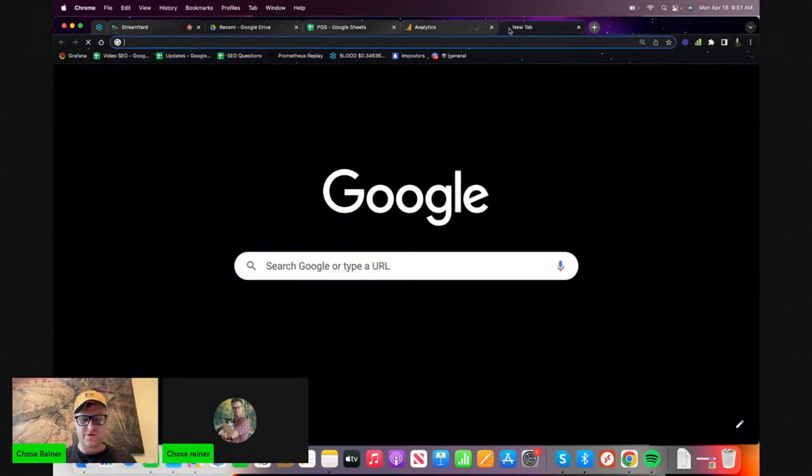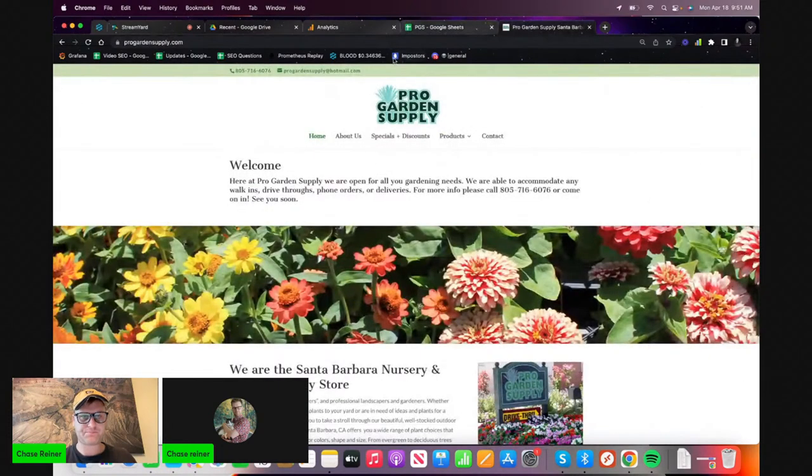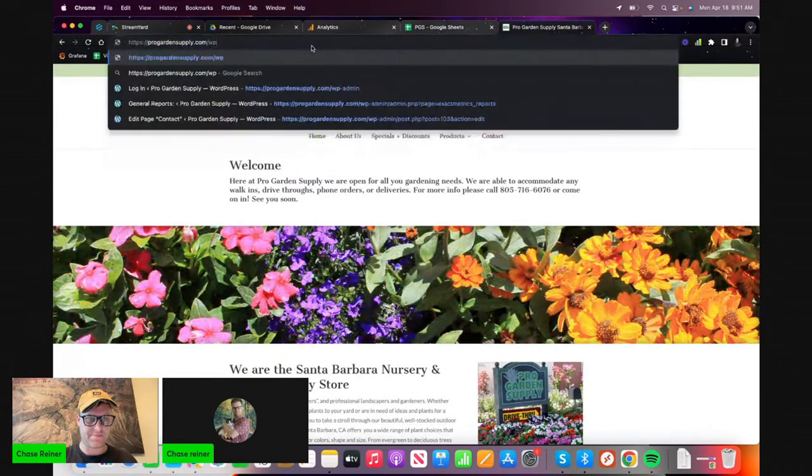So let's go do that. We're going to go to Pro Garden Supply, and we have all of the pages mapped here. So we got all the different keywords we want to go for. So we're going to go log in.